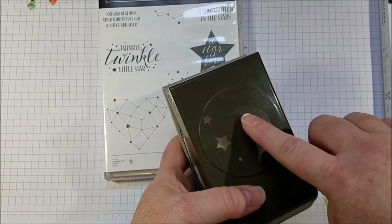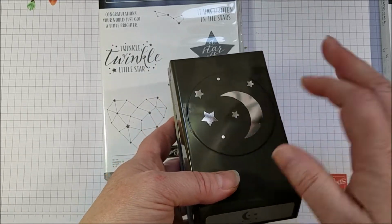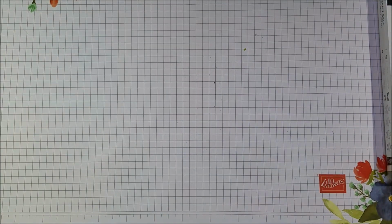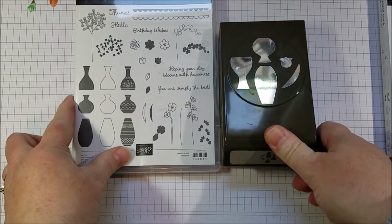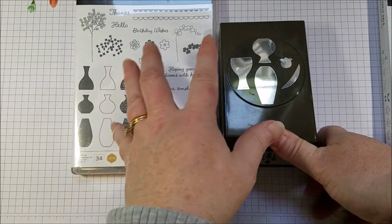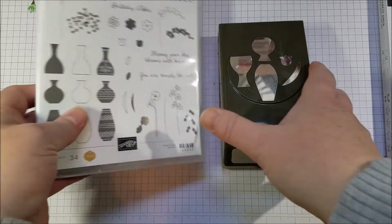And then this punch, this moon punch, I've used a lot. I've used it for Halloween cards. It's really fun. Or I had the piggy jumping over the moon. So lots of good uses for the moon punch. This is a bundle, 10% off right now. Now, they've come out with another stamp set to go with this, so you can get even more versatility. But this bundle right now is 10% off if you buy it through June 3rd.